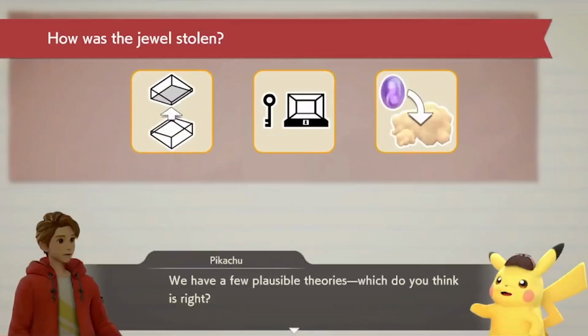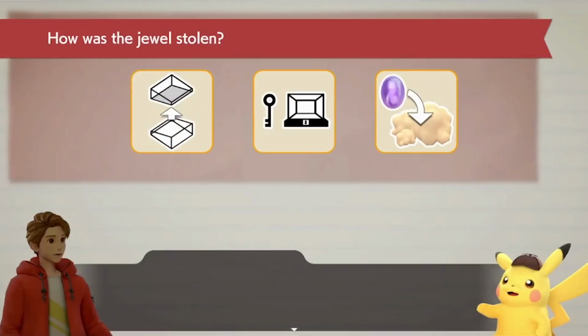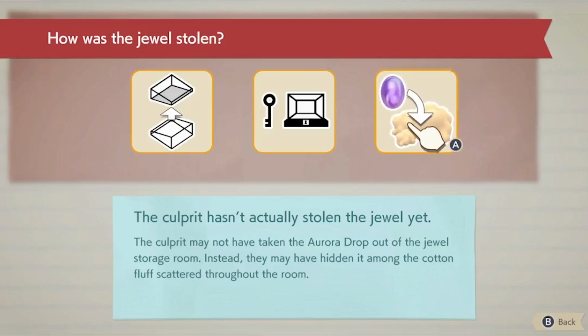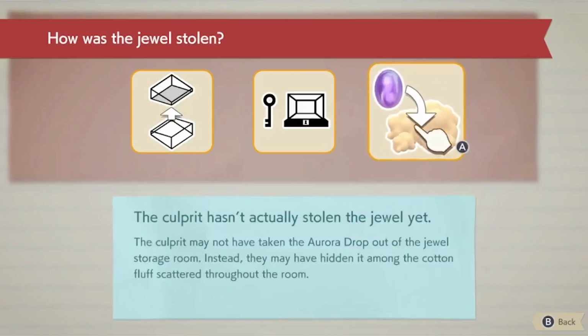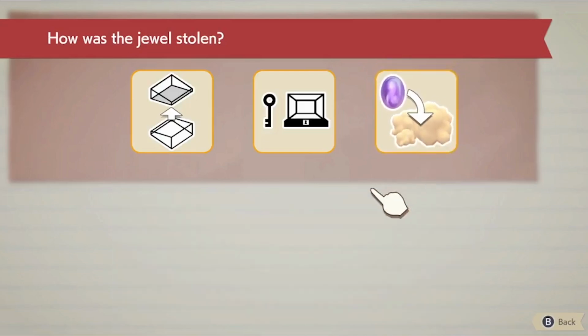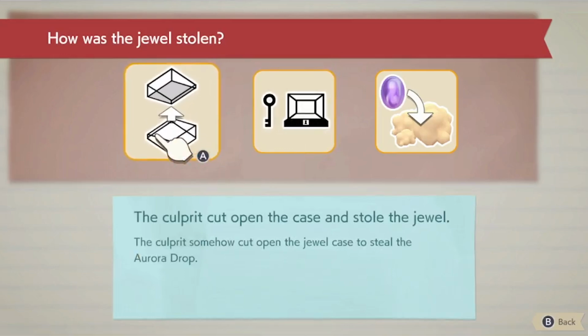Alright, we have a few plausible theories. Which one do you think is right? What does this one say? The culprit hasn't actually stolen the jewel yet. It may have hidden it around the fluff. Well, that is a possibility. I don't think I've checked the fluff enough, but unfortunately, I missed a prompt where I was allowed to check Pikachu himself, and he could have done something else that was silly, but, nope. None of that for me. We know it wasn't by lock and key, but they could have totally cut the case open somehow. I think it was a Scyther or something similar that could have done it.